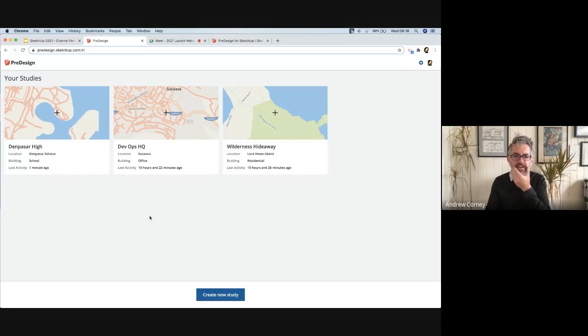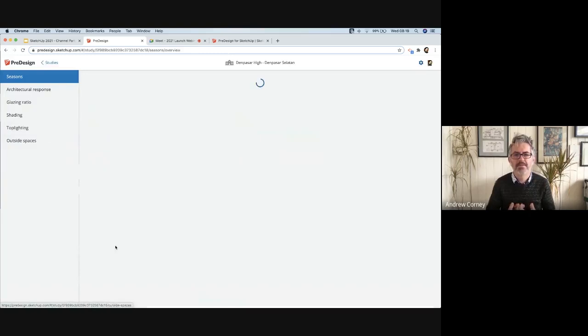So as I said, PreDesign is a web application. You'll get there by going to predesign.sketchup.com. If you want access to this, it's not live for anyone until launch. But if you want access to the product, you can write to me, and I will sign you up for our beta program, and then you can have access to our beta version of the website. I'll open the Denpasar High, which might end up being one of our demo projects. So we're anticipating that customers will open the product and they will get 3 demonstration projects which have some walkthroughs inside them to help explain how someone would use that project to get value from it. And I'll talk about Denpasar High today.